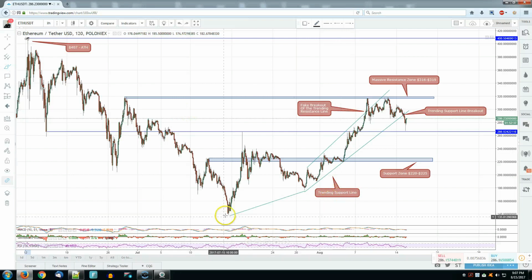We had a nice trending support line which started from here and continues like this, right? With a trending support line breakout right over here, which caused the price to fall as quickly as a matter of 2 to 4 hours, down to $267 for Ethereum, which is definitely low for the price we used to consider. Yesterday we were around 316, today down to 267. That's quite a big difference in the price, right?